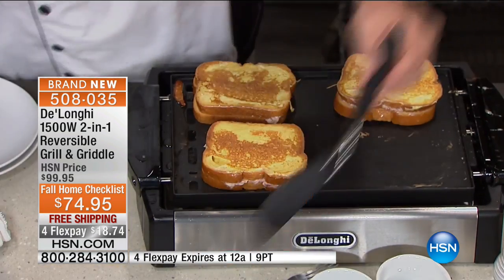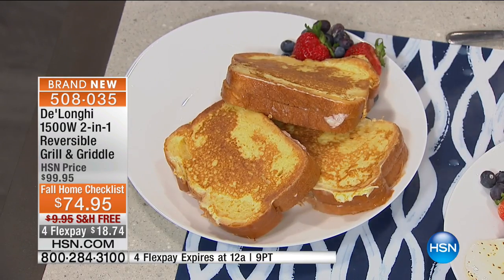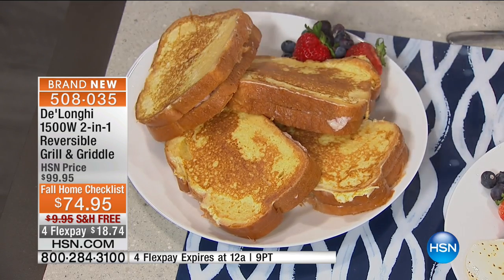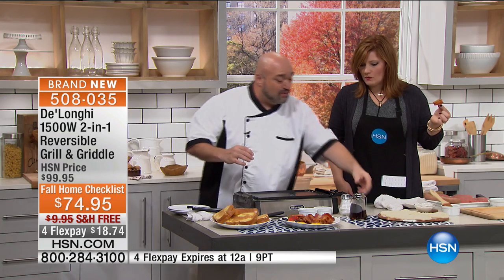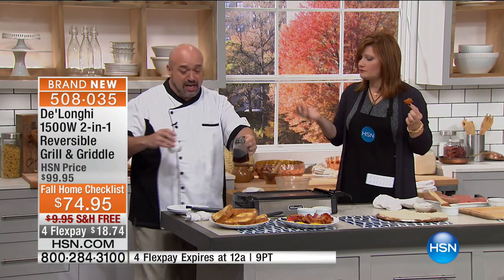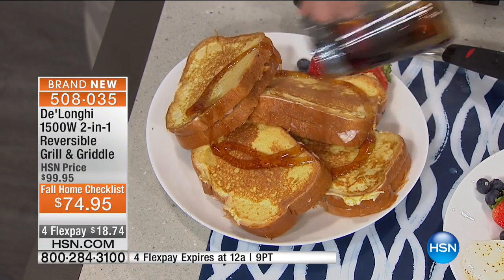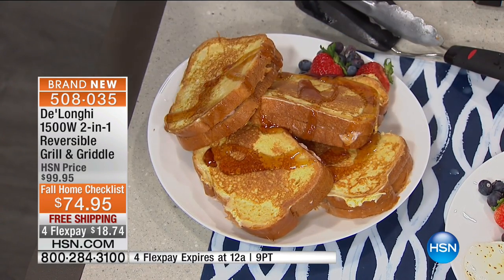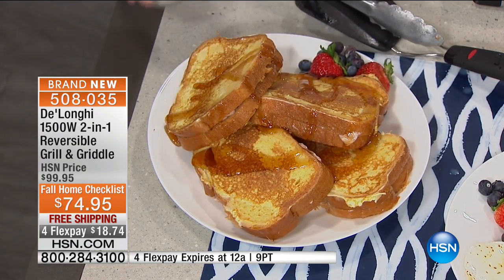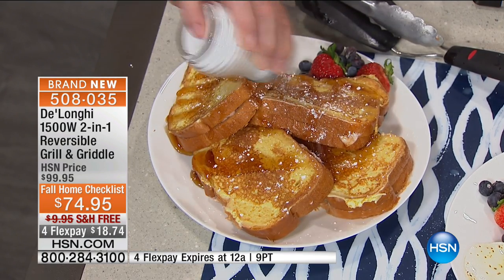So here's what I'm going to do. Next time you get this, or when you get this home, that first Sunday, I want you to save $25 a head from going to the brunch place, and go ahead and take a little bit of flavored cream cheese, a little bit of jam. And then we're going to put a little bit of syrup on there. And look at this. You just saved yourself $25 a plate over at a brunch place. How cool is that? You can do that yourself, guys.